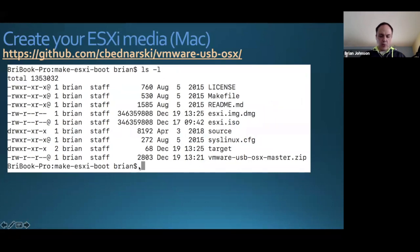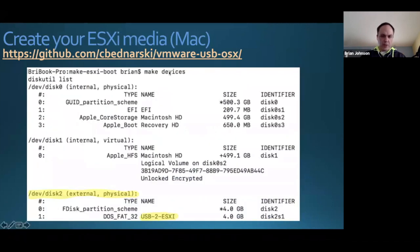And then you just have to identify what is your USB drive, or where you are going to install the ISO. So you just run the make devices command, and it'll list out all your disks. And right here in my example, disk 2 is the one that I've labeled USB to ESXi. So this is my USB drive, 4 gigs here. And then you just have to note the disk number because that's the command that kicks off the ISO build.